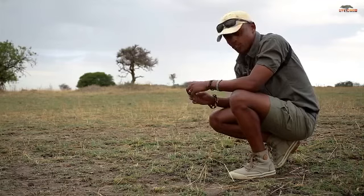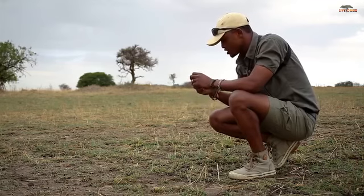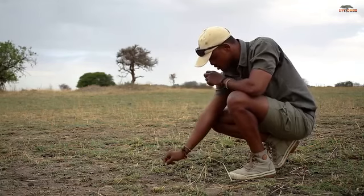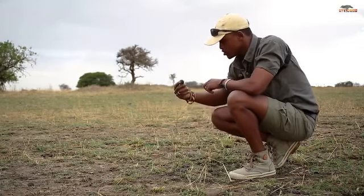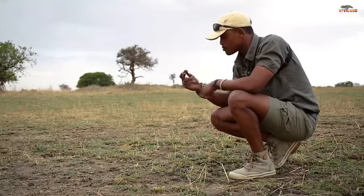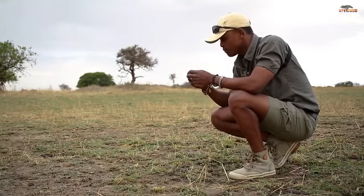So for me, I'm going to try to do that right now. I just want to see how tasty. I've never done this before, but I think it's quite nice. Let me just try it right here. So this is a giraffe pellet, and it's full of calcium. So I think I'm lacking calcium right now. There you go.